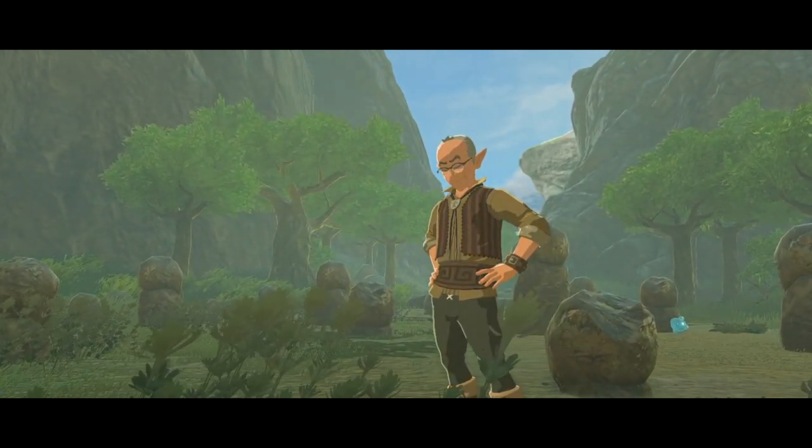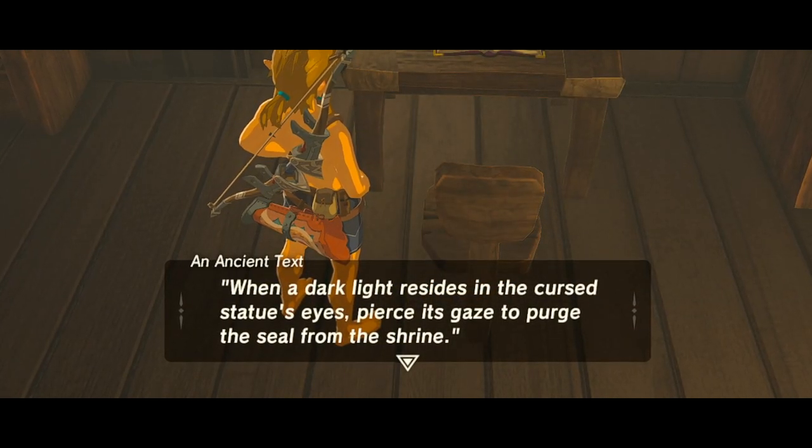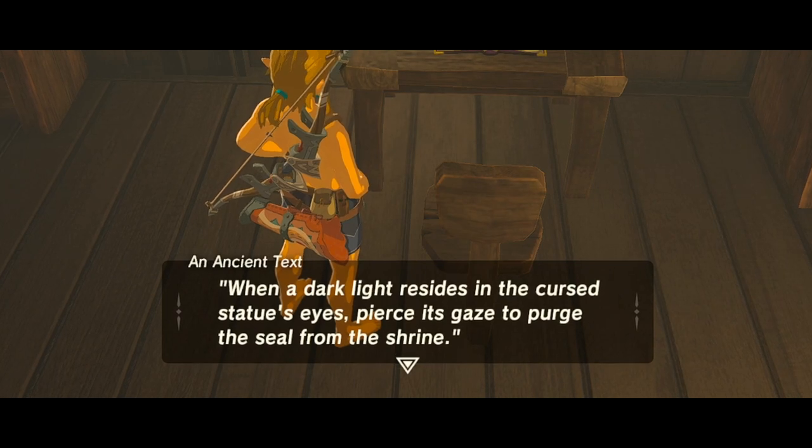Kaleep spills a passage reading, "When a dark light resides in the cursed statue's eyes, pierce its gaze to purge the seal from the shrine."